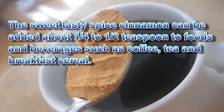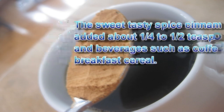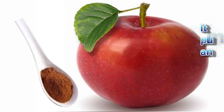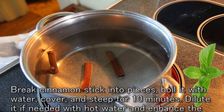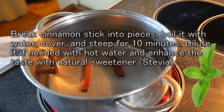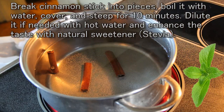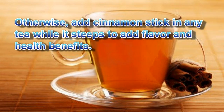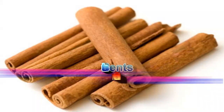The sweet tasty spice cinnamon can be added, about 1/4 to 1/2 teaspoon, to foods and beverages such as coffee, tea and breakfast cereal. It enhances the taste of apple and pumpkin dishes, including puddings and applesauce. Break cinnamon stick into pieces, boil it with water, cover, and steep for 10 minutes. Dilute it if needed with hot water and enhance the taste with natural sweetener stevia. Otherwise, add cinnamon stick in any tea while it steeps to add flavor and health benefits.